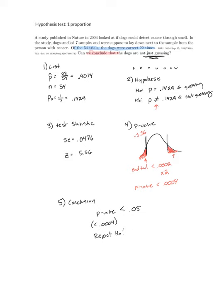Because if we reject H0, that means there is enough evidence to suggest whatever we're trying to prove. And in this case, we're trying to prove that the dogs are not just guessing. So down here, all right, there's enough evidence to suggest the dogs are not just guessing.